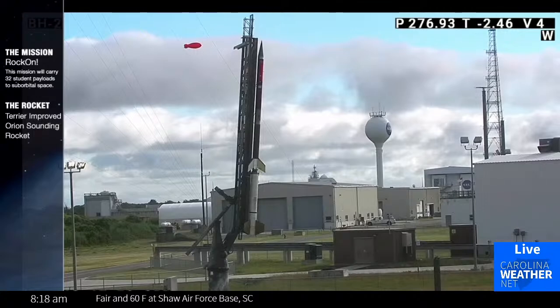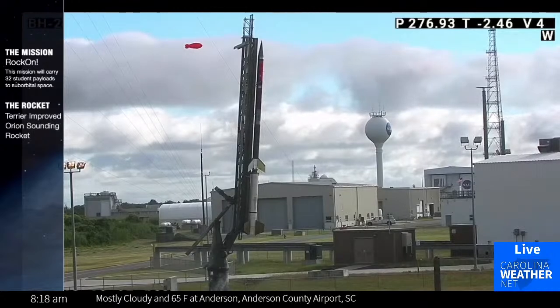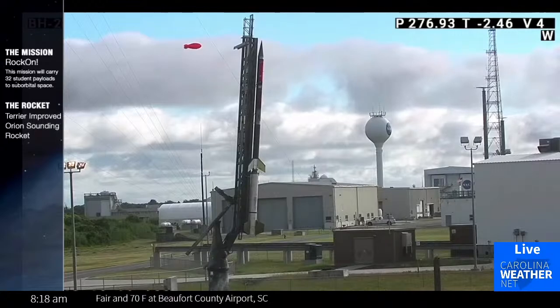Also keep in mind that there is a little bit of a lag between what you're seeing on the stream or on NASA TV and actual events here at NASA Wallops, so take that into account when you're trying to go out and watch the launch.